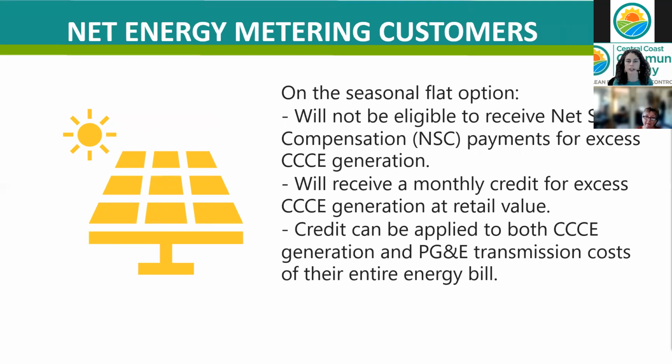For our net energy metering customers, I do want to note that if you were to select the seasonal flat option, you will not be eligible to receive a net surplus compensation check. It will be applied as a credit on your bill that you can then utilize both for your generation costs with CCCE or your PG&E transmission costs, and that will be valued at retail value.